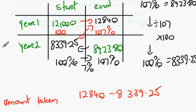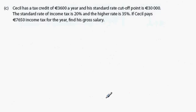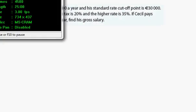8923.8 divided by 107, multiplied by 100. Oh, excuse me, there was a slight calculator error there. It was actually 8340, which would make this here 8340, which in turn makes this 8340. So take away the two of them from each other, 12,840 minus 8340, and we actually get 4,500 as the answer. Okay, small calculator errors. Just being sure that you don't make too many small calculator errors. Okay. Now, the next one.